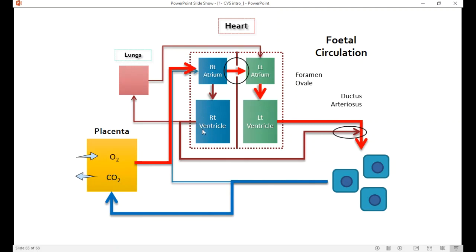The output channel of the right ventricle meets the output channel of the left ventricle. This is called ductus arteriosus. And then they have an abnormal connection over here. This is known as ductus venosus.